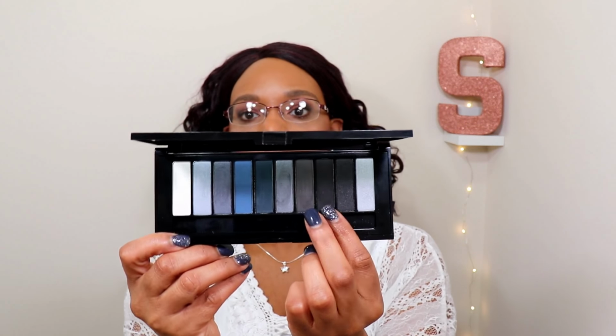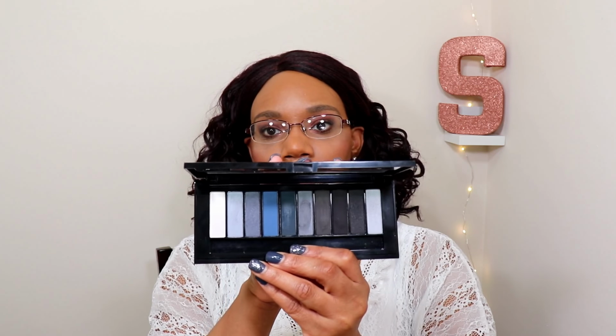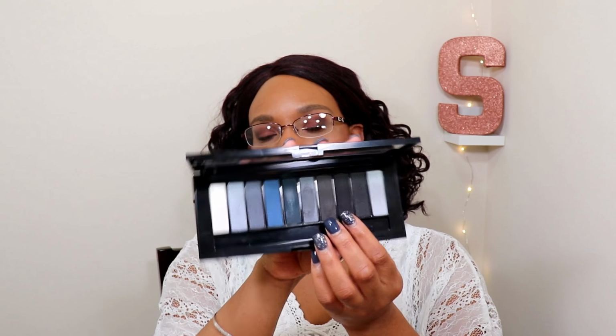So these two colors here, this is the gray and the black. Those are the two colors that you would use a lot to create a smoky look. So this entire color scheme is meant to give you a smoky look, but in the blue color family. That's why I was attracted to this palette, because I figured it's something different. You can still do a smoky look, but you can do something different than the typical black or brown eyeshadows.